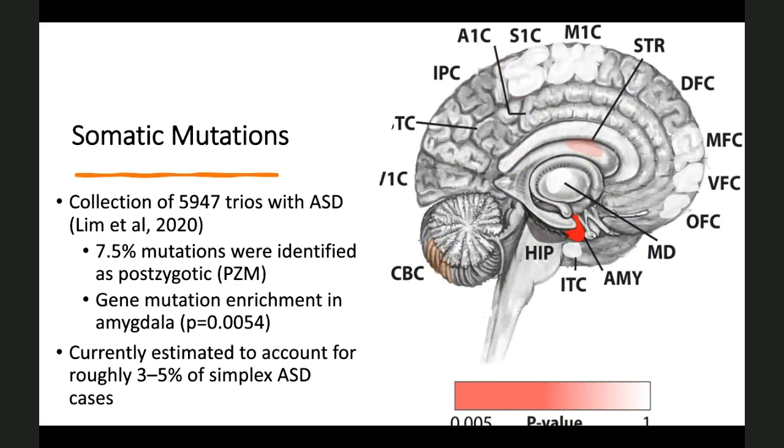So we know that there are these genes that can be found with blood samples, or that are in all of the cells. But what about somatic mosaic mutations? Mutations that only occur in one part of the body, such as the brain.